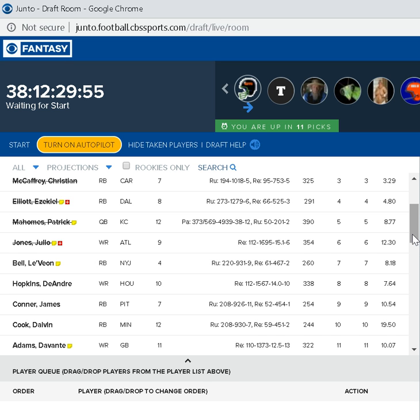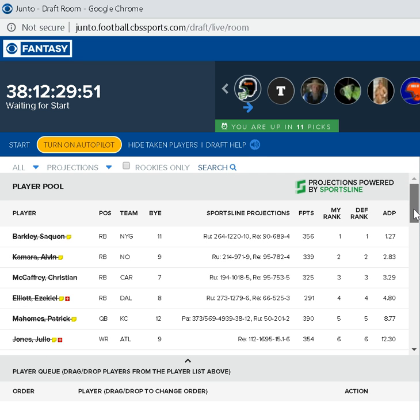And I have VBD built into my rankings, and I can just go through the rankings, cross them off like I would a printed cheat sheet, and that's great. There are some deficiencies, but they got the two key ones, which is VBD and customizability.